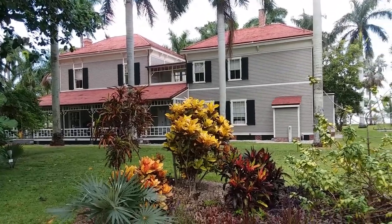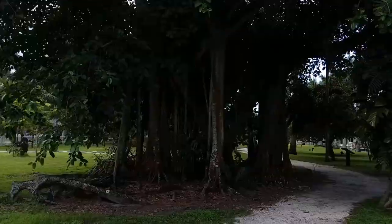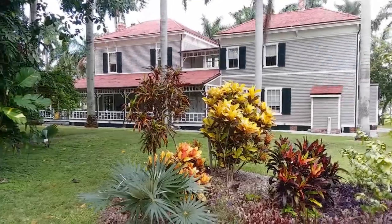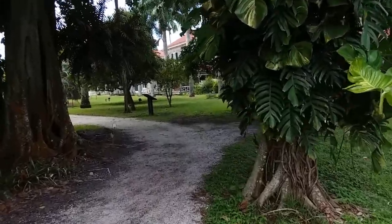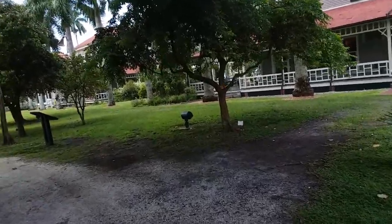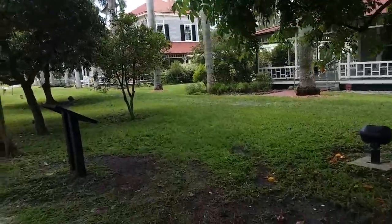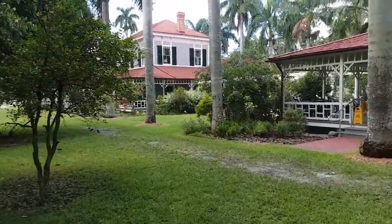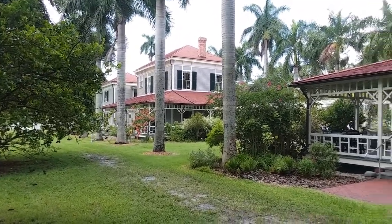So here's Edison's winter estate right here, the main house, with, guess what, another banyan tree out front. And then over here behind this foliage is his guest house. Guest house alone is pretty impressive. Built in the same style as the main house. About as big as the main house. I guess you could have a lot of guests.